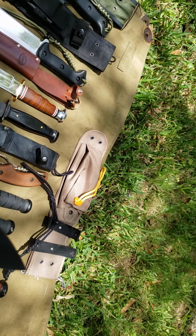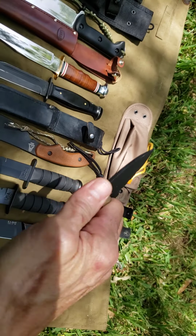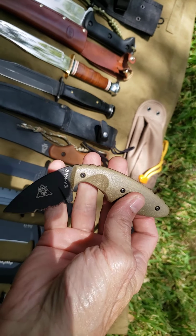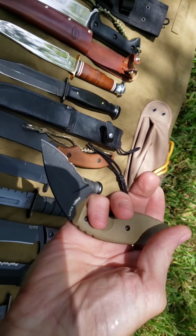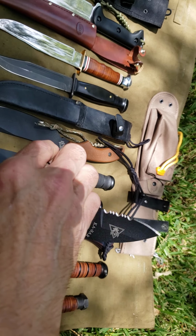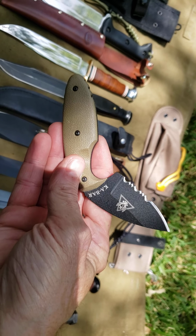And then I have the 1477 CB. This is a mean little hornet right here. Partly serrated, partly smooth. It's just an awesome little defensive tool. This was another gift from Steve Guerrera. Steve, I really love this thing. It's beautiful.